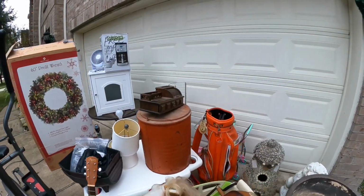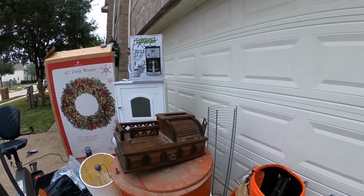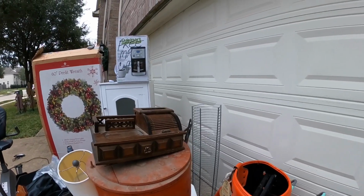Right now I've kind of got CDs not in CD racks, like in little shelves. So I'll probably utilize that space. I think they're for CDs. You know what? They might be too big for CDs. Those might be for DVDs. So I might have to sell that.